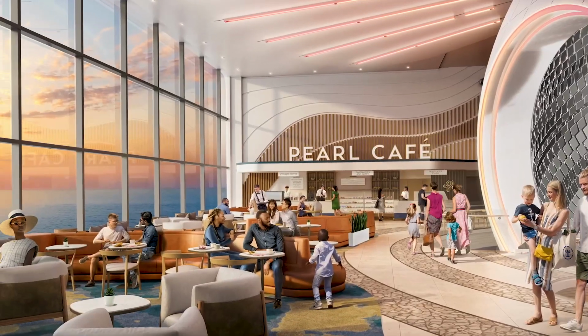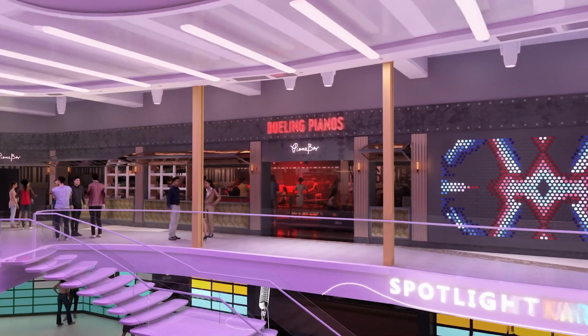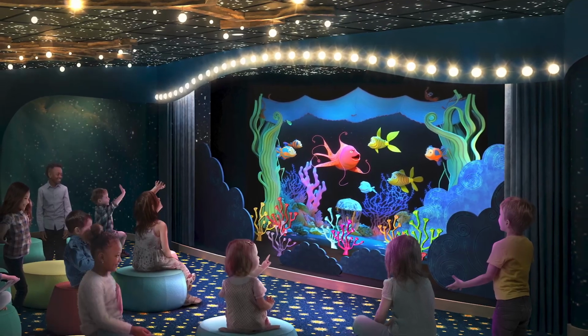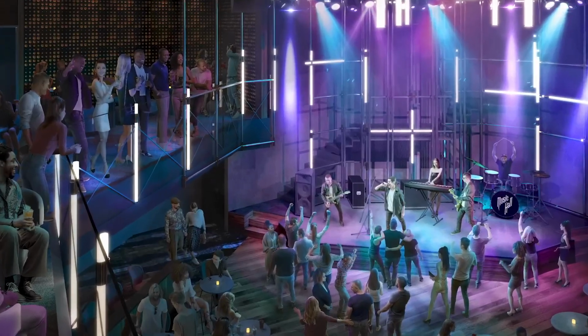Between sprawling ocean views, spots of all kinds for a night or day out on the town, and places for the younger ones of the group, the Royal Promenade is always a vibe.